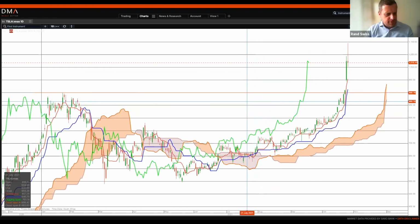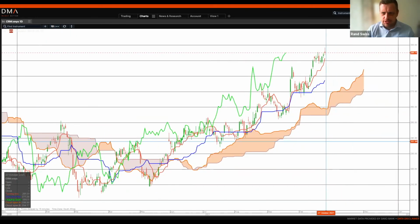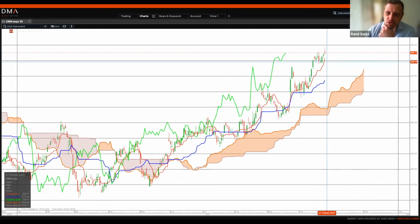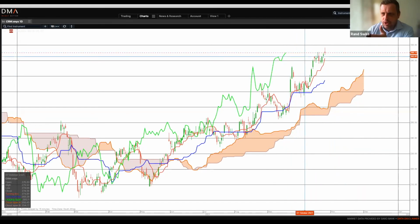Okay, final one we'll have a look at, CRM. That is Salesforce. Salesforce, nice good trend, nice big bullish cloud on the Kumo. Nice big gap between the two moving averages. Definitely above what it was 26 days ago. So that is good. On the Kumo, we are definitely seeing a lot of bullish signals.